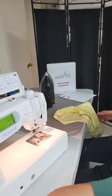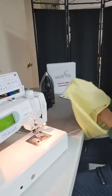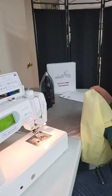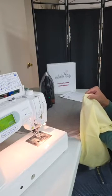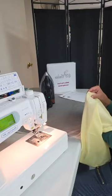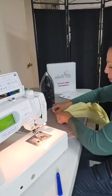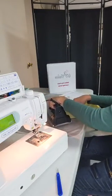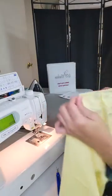In order to get the corner to come out, because a lot of times they don't like to come out and be nice crisp corners, you can use something sharp, like I'm using the seam ripper. A lot of times that doesn't work for people. Use the tweezers and press that flat. You're going to do that first. All right, so that it's like this.